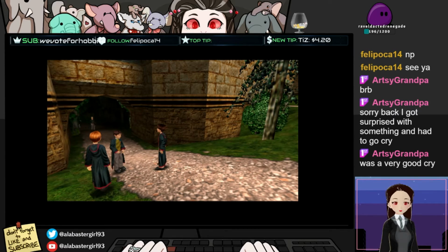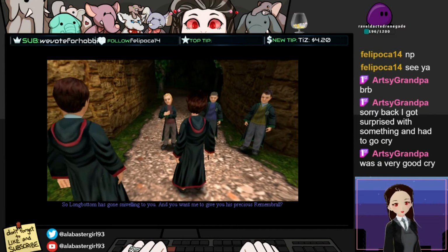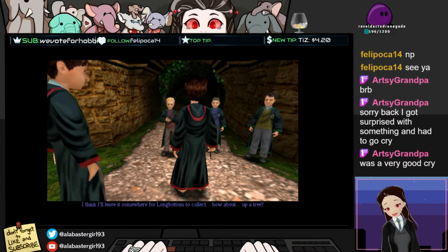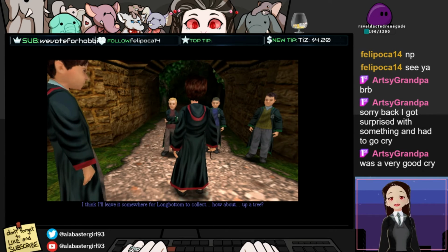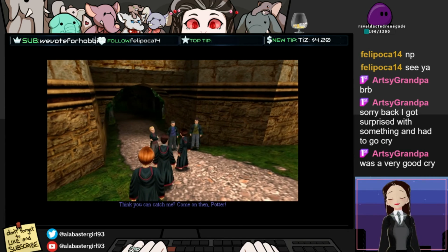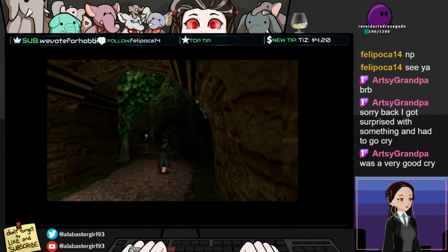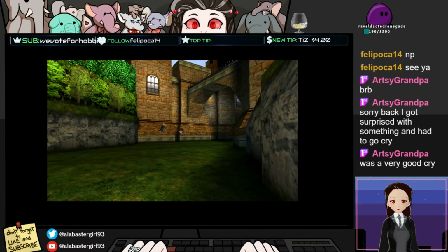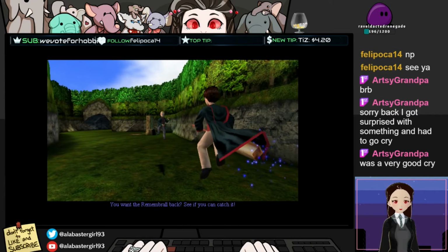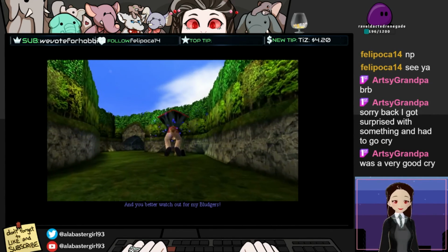Please help me. Oh no, Draco! So Longbottom has gone slivering into you, and you want me to give you his precious Remembrall. I think I'll leave it somewhere for Longbottom to collect. How about up a tree? Think you can catch me? Come on then, Potter. Give me back Neville's Remembrall, Malfoy. You want the Remembrall back? See if you can catch it. And you better watch out for my bludgers!